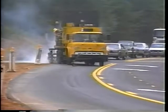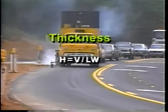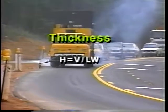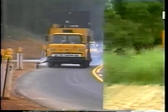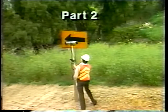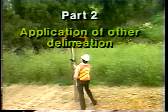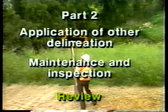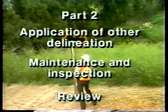Thickness may also be calculated by measuring the quantities of materials used and calculating the actual thickness by using equations. Part 2 of the tape covers application of other delineation, maintenance, and inspection, and presents a review of the material presented. Now is the time to stop the tape and discuss what you've seen.